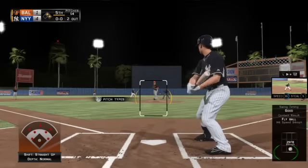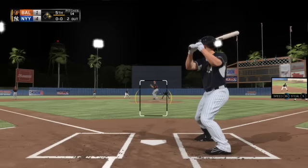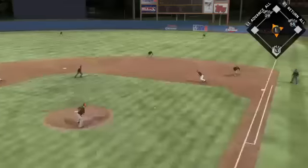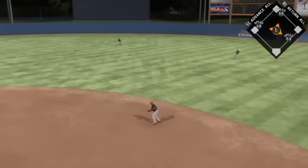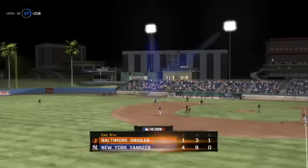Chase Headley digs in, and we'll see what he can do here with 2 on and 2 out here in the 5th. Yeah, a couple of ducks on the pond out there looking to make that trip home. This is a big 2-out AB right here, guys. Schoop has it. Throw on to Davis takes care of him, and that'll end the inning.